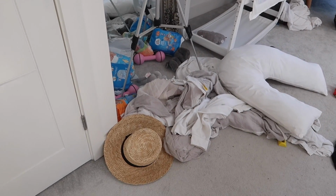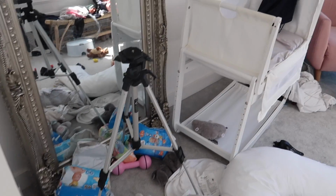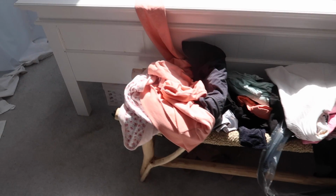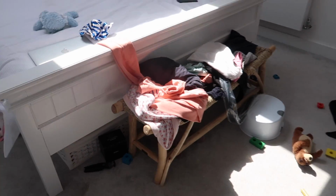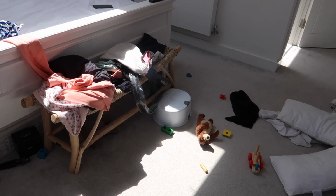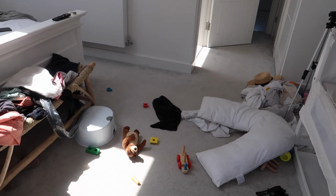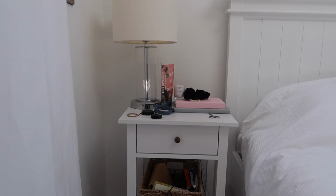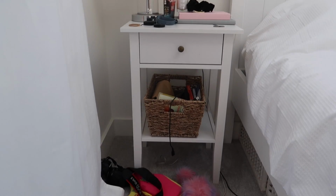So the first room I'm going to start with is the bedroom, and as you can see, it looks like a bomb has gone off. Pollyanna has pulled everything out of the Moses basket that I've been storing it in. We have got dressed and I've just left clothes at the bottom of the bed. They're mine, Adam's and Pollyanna's, and they've just been left there. He had presents to unwrap and again they've just been left there. There's lots of toys on the floor and it's a lot of tidying before I can even start cleaning.